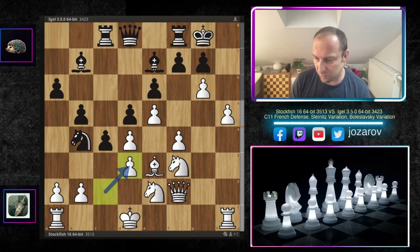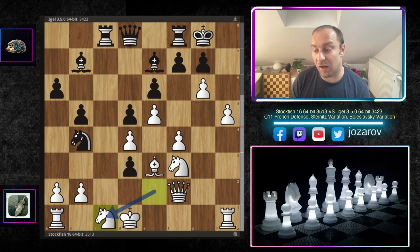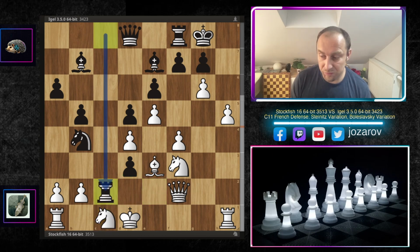We have c takes d3, c takes d3, and now knight to c1. Here by Stockfish, of course, controlling the d3 square, not allowing black's pieces to somehow get into the game. What should black do? Even if you try rook to c2, seems dangerous, but nothing spectacular.